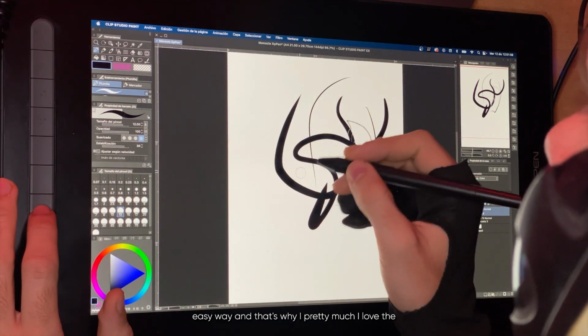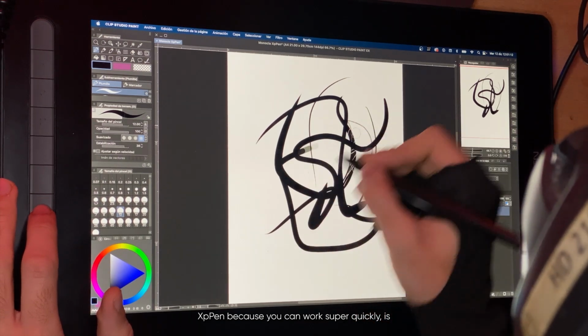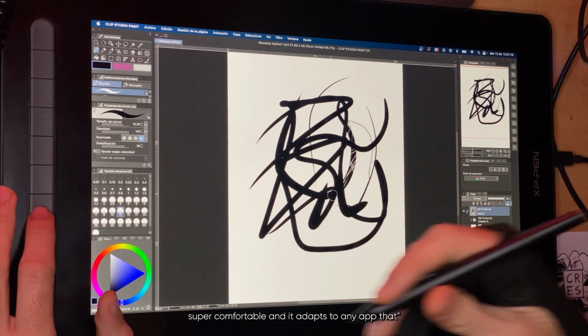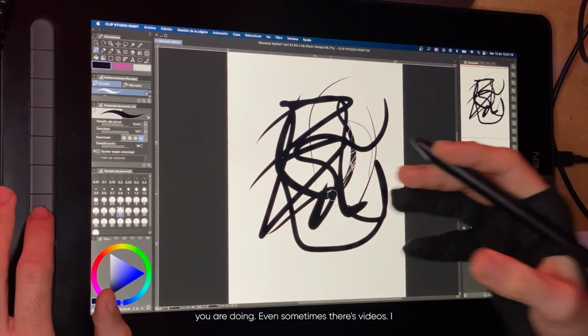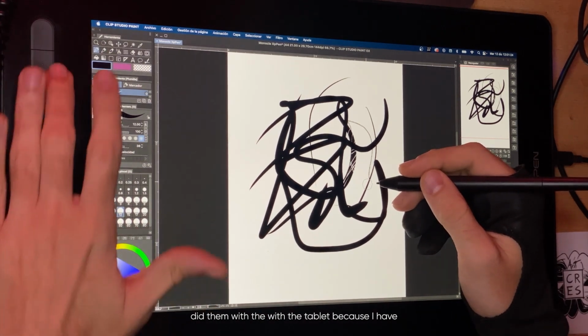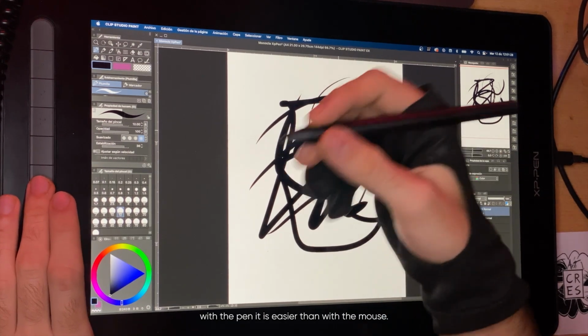And that's why I pretty much love the XP-Pen, because you can work super quickly, super comfortably, and it adapts to any app that you are using. Even sometimes I edit these videos with the tablet, because I have a configuration for the buttons there too, and sometimes with the pen it's easier than with the mouse.